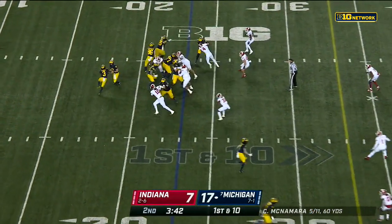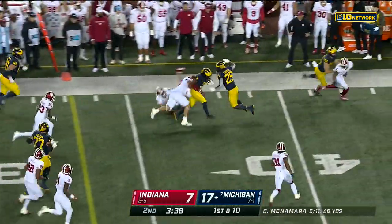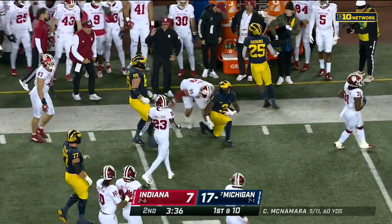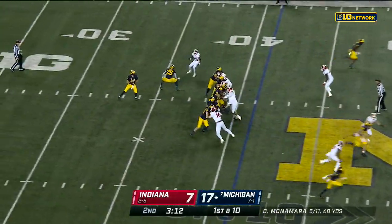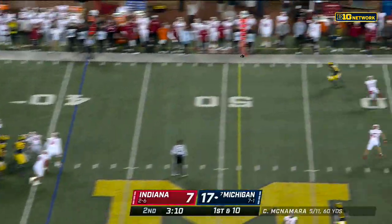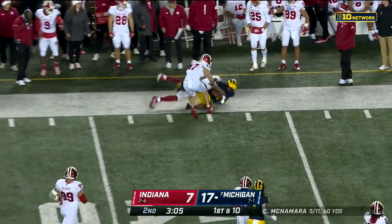It's a big drive here defensively. Here comes Henning on an end around. A.J. Henning, couple of blocks in front. One from Schoonmaker to get him 17. From the 41. Corner blitz coming. Picked up by Haskins. So he's got time to find Cornelius Johnson. To the Indiana 38-yard line.